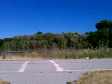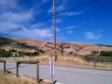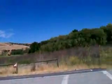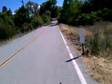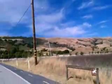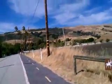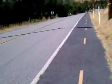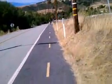Well, another side street that we're crossing. There's Monterey Highway to the right, and the trail goes to the left, and there's riding in this part of the trail apparently. I saw a no horses sign earlier.